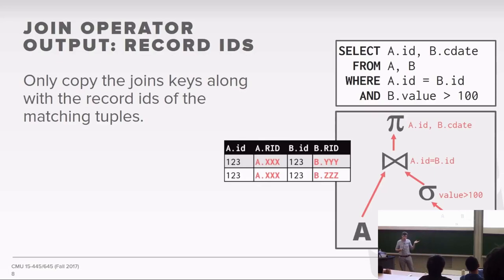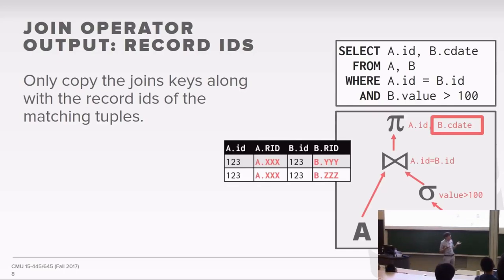All right, so what's the problem with this example? Correct, yeah, I need the C date for the inner relation to compute my projection, so I have to go back to the base table and actually get it. This is where the selectivity comes up again. If my selectivity is really low, meaning I'm only going to generate two tuples out of a billion that match my join, then going to get that C date is not a big deal. I'm only going to have to fetch maybe two things.